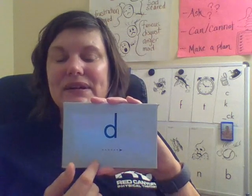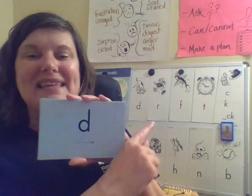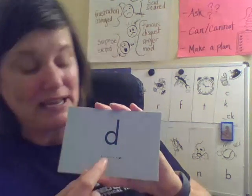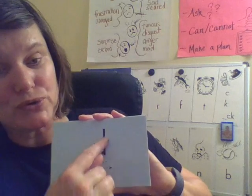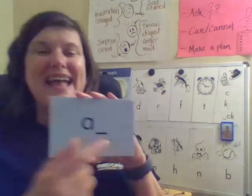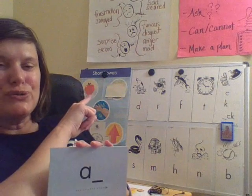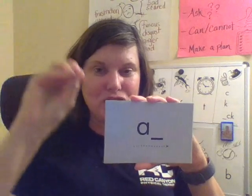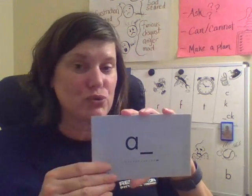D, together, D, your turn. Like the digging dog. And this is the letter D. Remember the D, you make a circle and then the stick. Together, your turn. And of course, our picture is the apple. All right, lions, pretend to pick an apple from the tree. And this also is a closed syllable because there is a consonant after the vowel, closing it in, and that makes a short vowel sound.